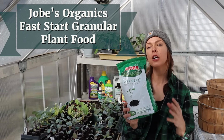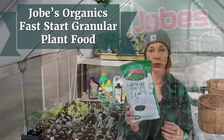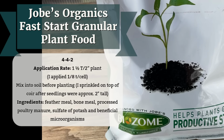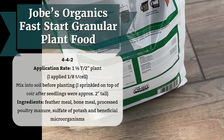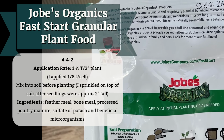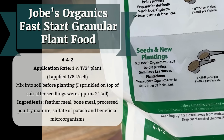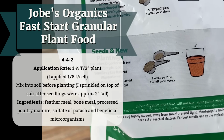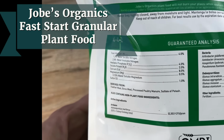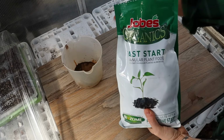And finally, I've got one granular fertilizer in the mix here. This is Job's Organics Fast Start Granular Plant Food. I just wanted to try out one granular formulation. I didn't exactly follow the directions on this one. The label actually says to mix this into the soil before planting. What I did was sprinkle some of the granules on the top of the soil in each cell and then water it in after my seedlings had already germinated. I used about 1/8 of a teaspoon per cell, and I fed with this one only twice. I skipped the middle feeding that I did with a lot of the other fertilizers because the plants just did not look like they needed it, and because this one's technically only meant to be applied once.